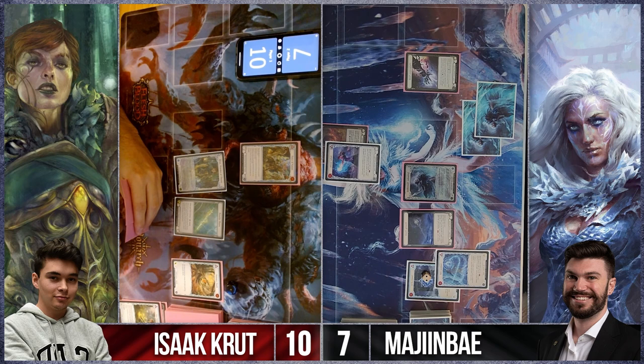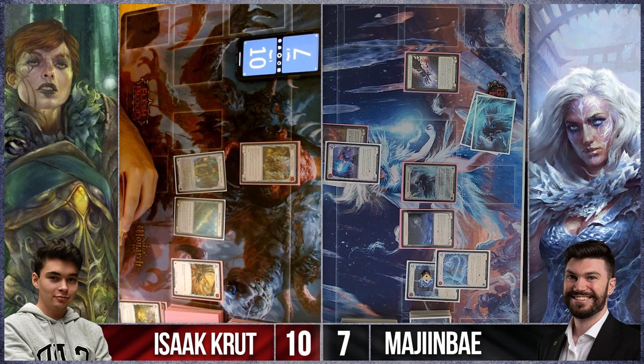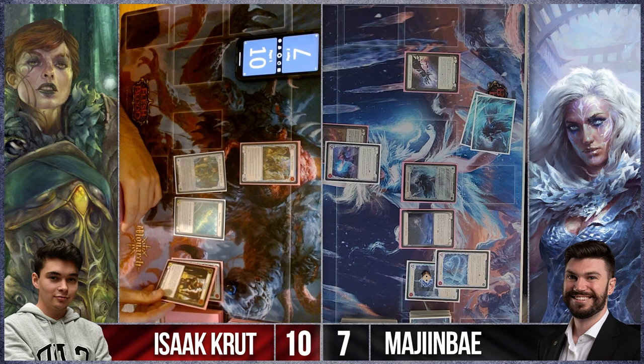Isaak Krut, like we said, naked and afraid out there, no arsenal, presenting a fused Force of Nature, but in response, MajiinBae breaking Stormstrider, presenting a fused yellow Aether Ice Vein, peeling cards away from Isaak Krut's hand with the Insidious Chill in check as well. MajiinBae is really just laying it on thick here in response to the first non-attack action that Isaak Krut has presented. Again, keep in mind, this is Isaak's turn.